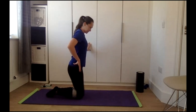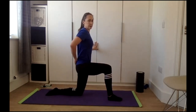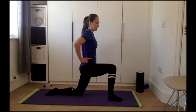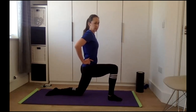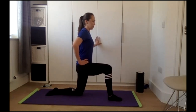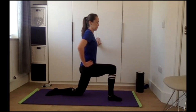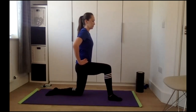So swapping legs, exact same thing. So we're about 90 degrees here, up tall through your spine. You're thinking about squeezing your glute, and we're pushing your body and your hips forward slightly. So you feel it in the leg that's behind me. So it's my left leg at the moment. Now back off. I'll do 2 or 3 more of those. So thinking about staying nice and tall. And while you're squeezing that glute, you're trying to relax the rest of your body as much as you can. So you get a good stretch to that hip flexor.